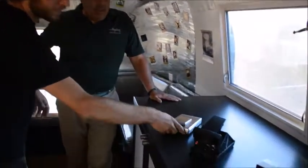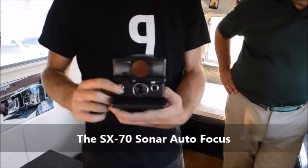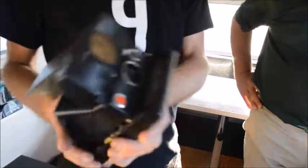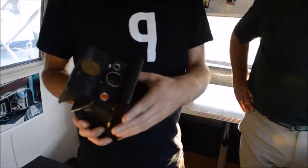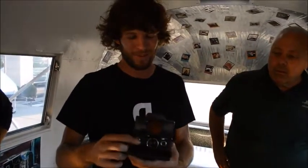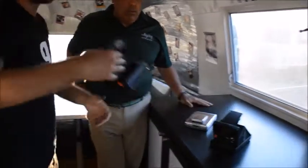And then this is actually the same type of camera. This is an SX70, but it comes with a sonar autofocus. So this is actually a very early form of an autofocus camera. And instead of what we're used to now with digital cameras focusing using light, this actually uses sound. Cool. Yep.